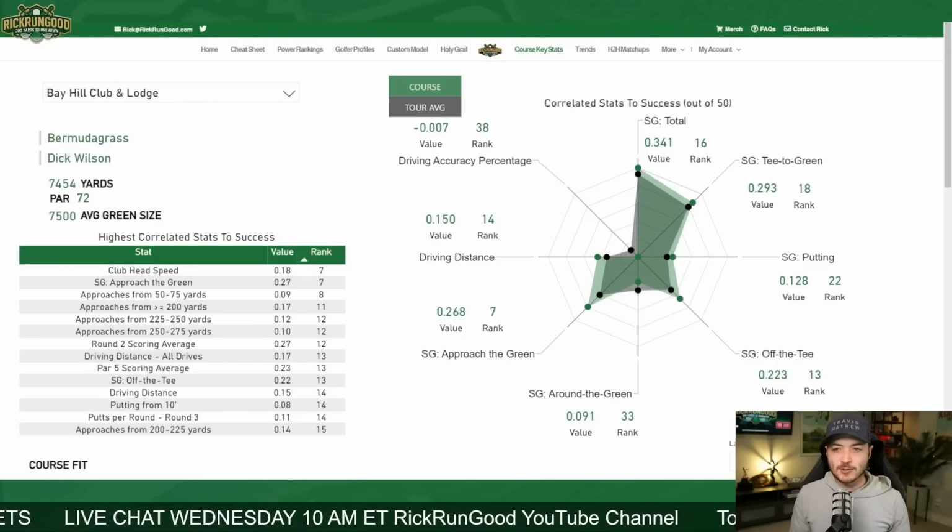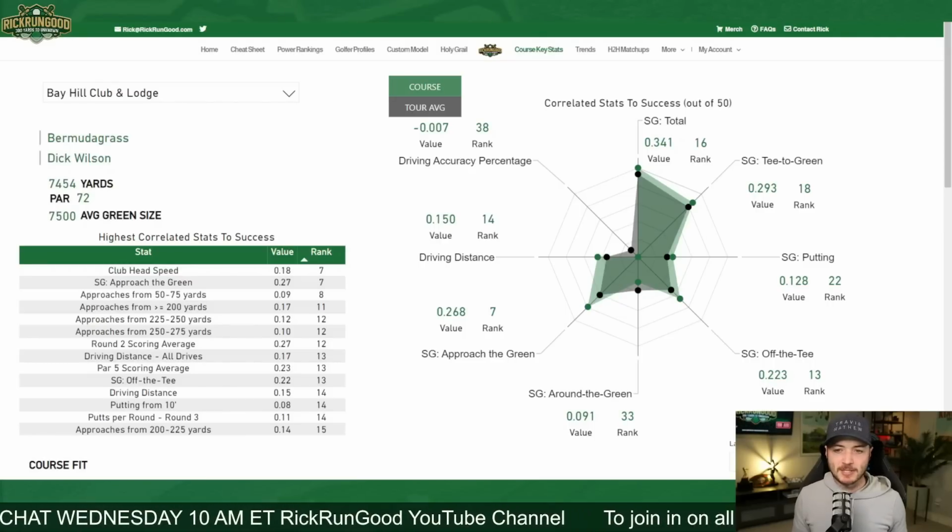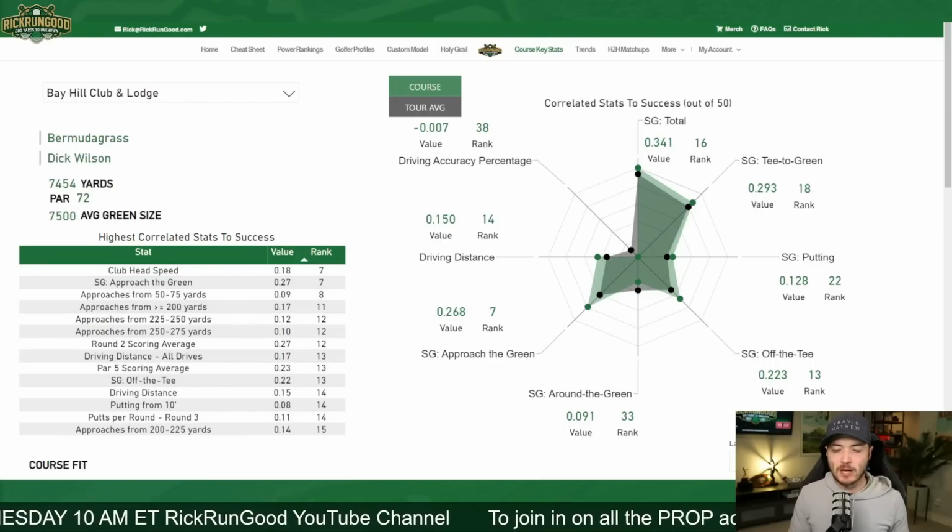We'll take a data-driven look through Bay Hill and this absolutely stacked field, things to look for, potentially some things to avoid. Let's jump into it right now. Here is the course key stats tool on rickrungood.com. It's my website. Everything you see will come from my website here.